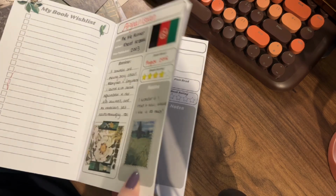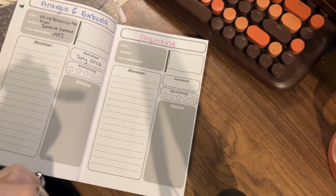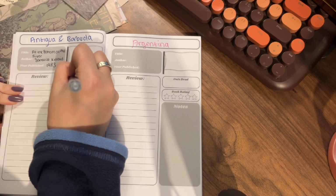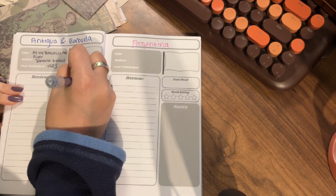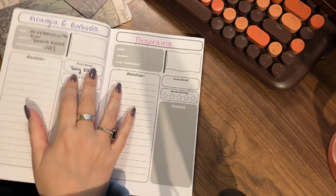Oh, actually, I kind of want to do that in the same color as the title. Already we're messing up already, but it's okay. Let me just go over it, see if that looks hideous. It does, but it's fine. July 2024, and I rated this 4 stars.